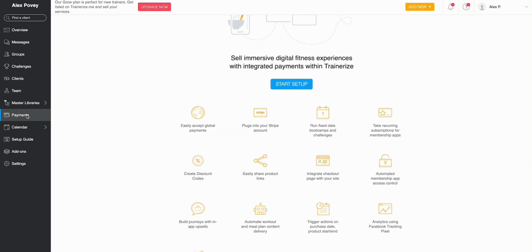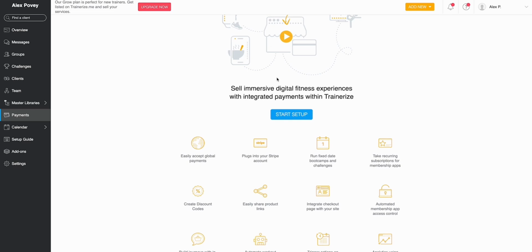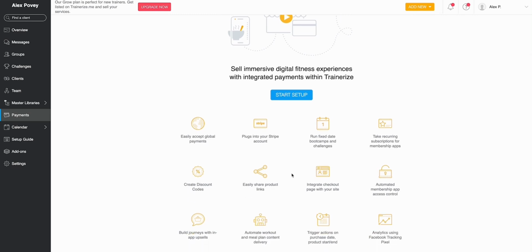Next section is the payment section, and this is where you can integrate with Stripe. If you watch this short video, it's going to show you how to set it up, even if you're not particularly technical and tech savvy. Super easy to do. Then you can create products and services and essentially then create payment links and product links that you can send out to prospective clients or even list those on your website if you wanted to.